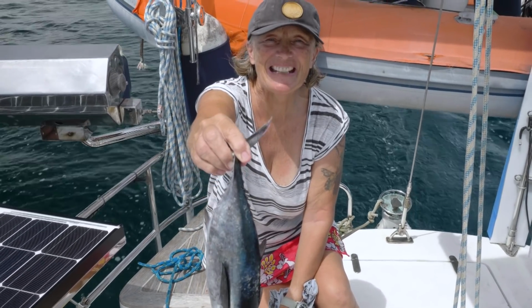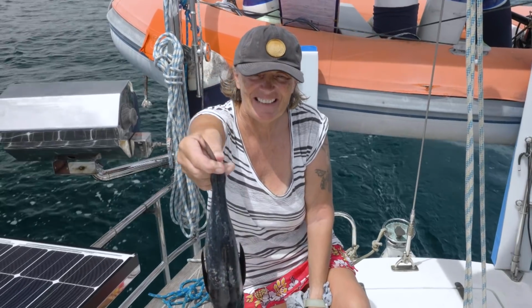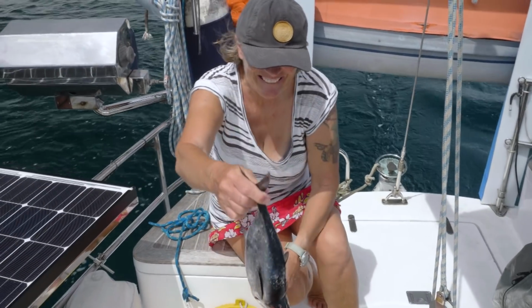I haven't caught a fish for a long time, and I was just reeling it in because I thought there was a bag snagged, and it is actually a fish. It's very small, but it's enough for the two of us to have a barbecue tonight, so don't know what it is. Oh, nearly lost it. Bloody amateur. Not quite sure what it is.